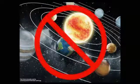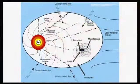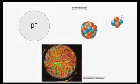Whoa, slow down. I think you're getting a bit ahead of yourself. How are astronauts supposed to travel so far when outer space is filled with dangerous particles called galactic cosmic rays? Galactic cosmic rays are hazardous particles in outer space, which primarily consist of protons, as well as alpha particles and HZE ions, which travel at high speeds.